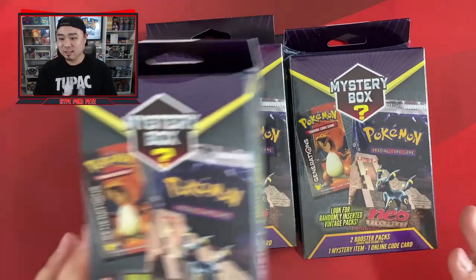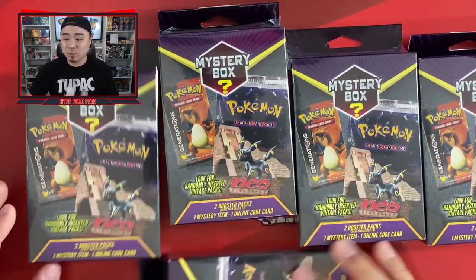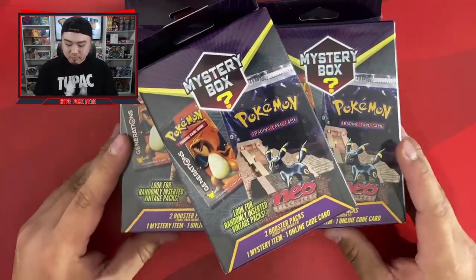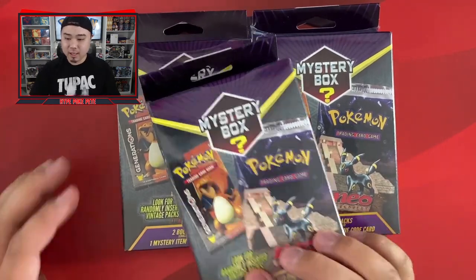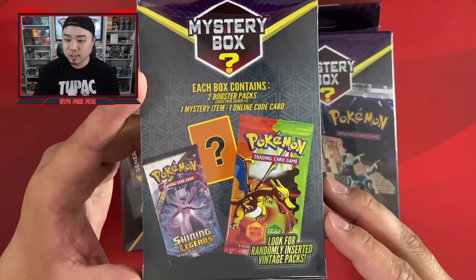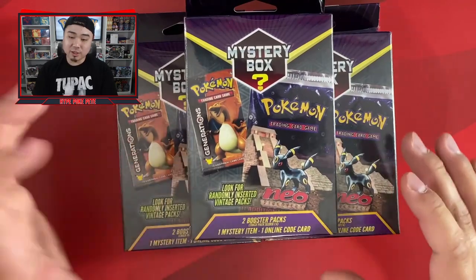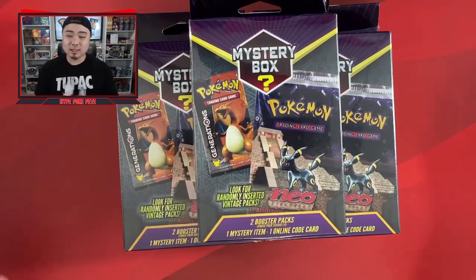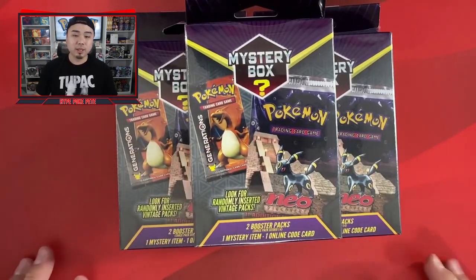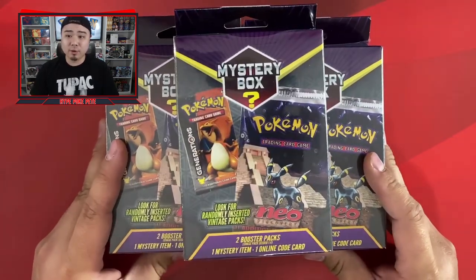Today we have five of these mystery boxes right here. Now, there have been mixed reviews. I've seen some people who've gotten Shining Legends in it. Pretty cool. Fire Red, Leaf Green in here, maybe. Generations and Neo Discovery. Honestly, if I get any of these, that'll be freaking awesome. So, let's go ahead and get into our first box.